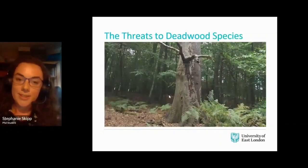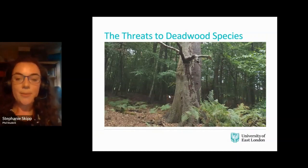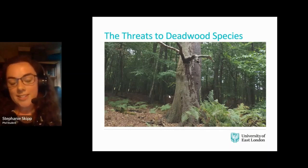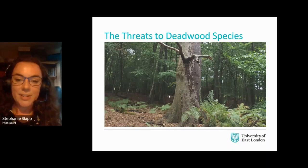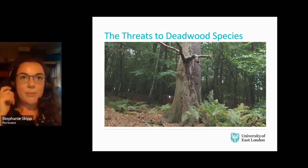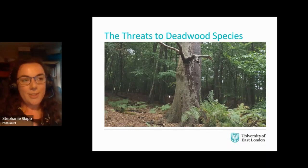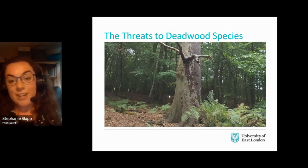But as we've heard so far, there are a number of threats to the species, and a lot of them involve a lack of habitat, so a lack of trees that have these decay-related microhabitats that the invertebrates can use. One of the main reasons for this is that in the 1700s and 1800s there was a massive felling of lots of trees to use for naval ships. And that contributed to trees of one age group almost completely being wiped out in lots of areas.